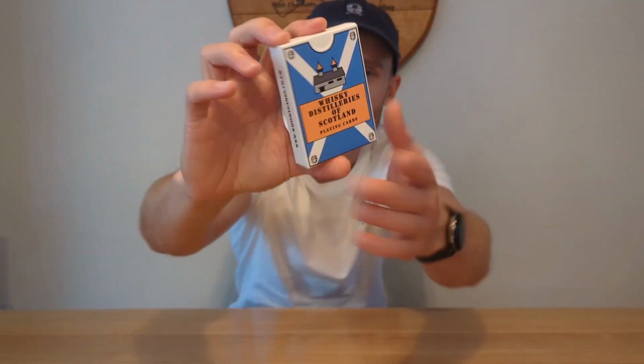However, when you think that these are locally produced, the artwork is, I think it's pretty incredible that Matt, the designer, has managed to capture the distillery's essence in such a simplistic format, and it must be quite difficult to do. My fiance said that she didn't really like the outer packaging for some reason, but I think it's fine. I don't think there's any issue with it. I think the cards are lovely enough.